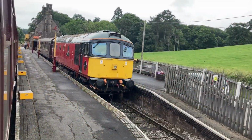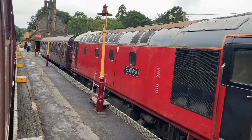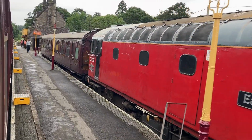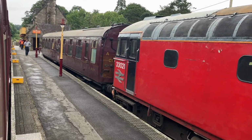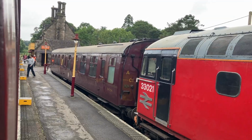Pulling into Cheddleton itself, we can see another Class 33 stabled in the bay platform with a spare coach behind it. Although the actual station feels quite small in comparison to the yard, it has lots of character and again has been maintained to a really high standard.